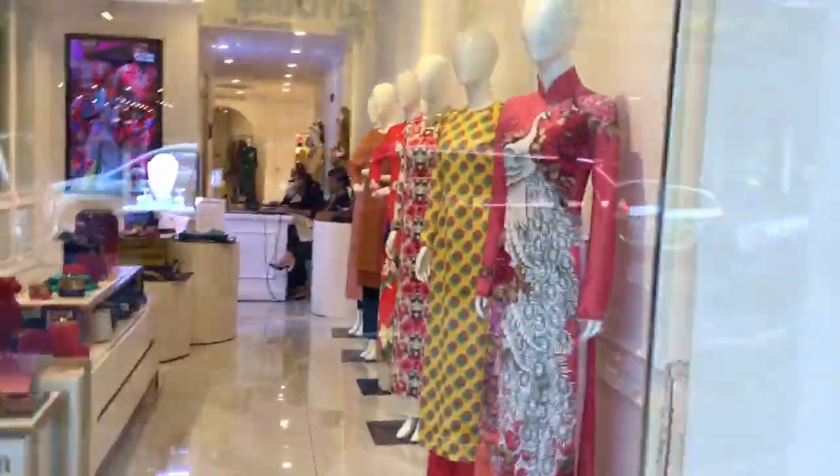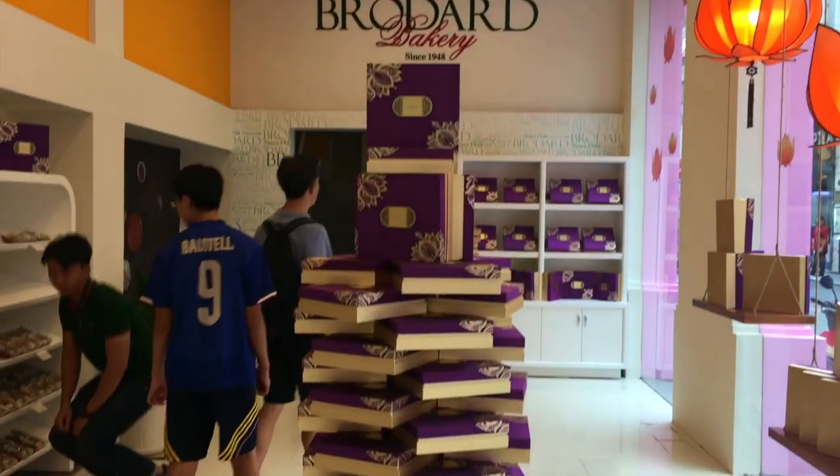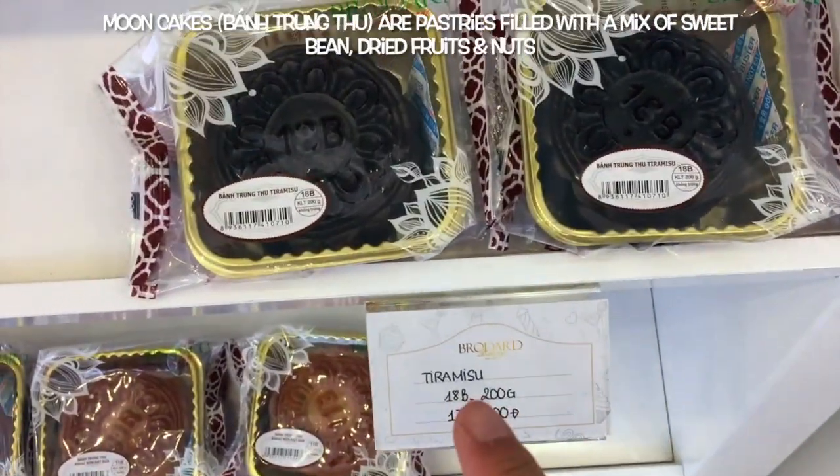Personally, I love the local designers. There are some beautiful contemporary pieces you can't find anywhere else. There are also European-inspired takes on traditional Vietnamese confections like these mooncakes. My favorite is a tiramisu flavor.